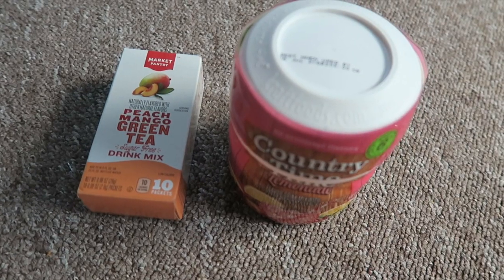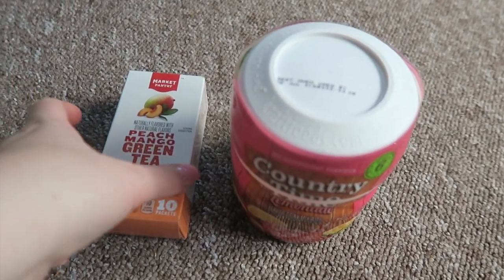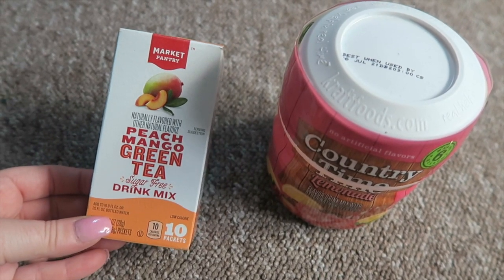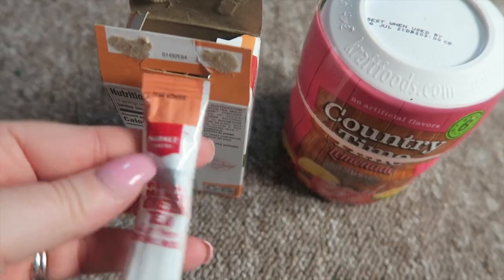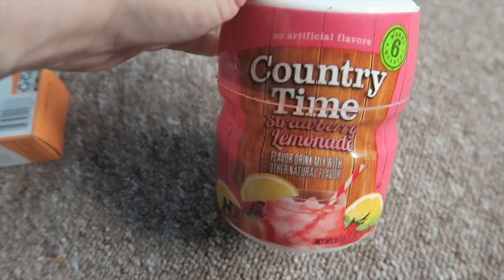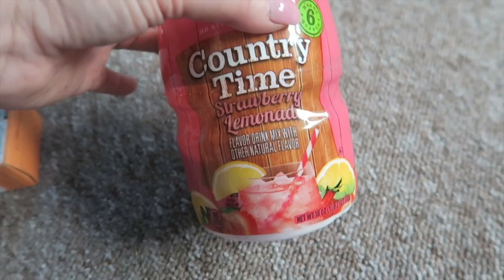So like I said, I really didn't get much this trip in terms of stuff from Target and places like that because I was trying to be good, but I did pick up some of these peach mango green tea drink mixes, and these are just the little sachet things, so you can take these around with you to make your water a bit more interesting. And I also got this strawberry lemonade, the Country Time brand. I've had the regular one before, but never the strawberry one.